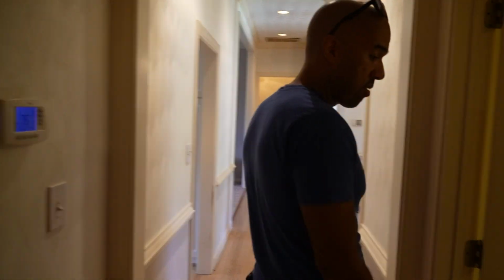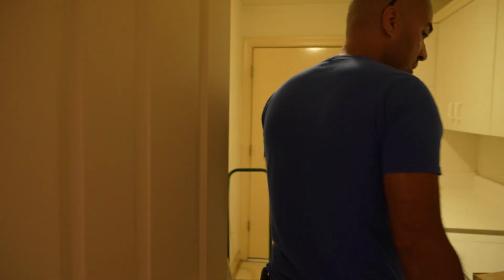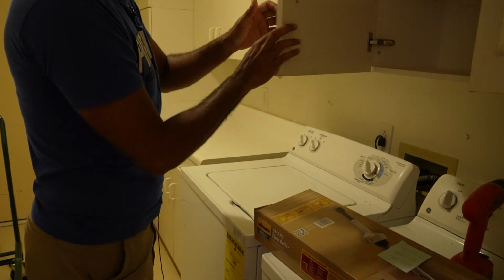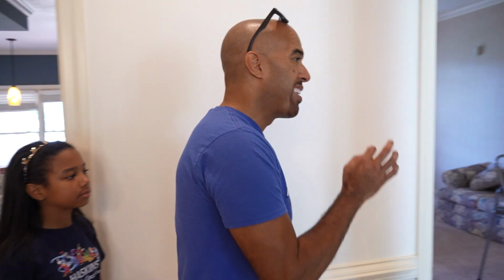I mean, it's crazy. Here's our utility room. Look, it even came with a washer and dryer. What else can you ask for? Truly amazing. Rent this out or turn it into an Airbnb? No, I'm not going to hold this one. We're going to buy it. We're going to resell it.